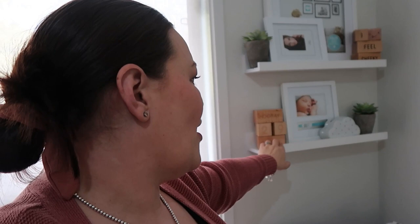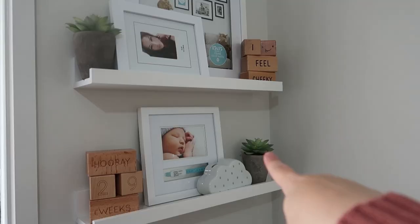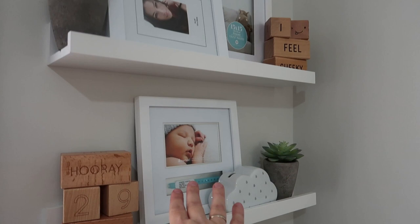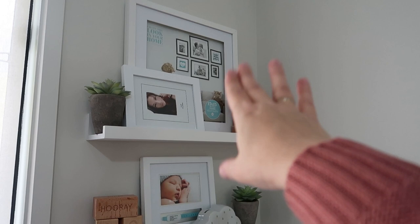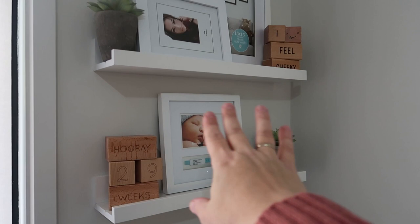The week blocks, which I intend to use for photos for the baby, they are from Kmart if you're looking for them. The plants were from Target at some point. Again, another pear head picture frame that matches the ones that Sam has in his room, and then a couple more frames. So that frame there, I intend to put baby's coming home from the hospital outfit in. I've done the exact same thing for Samuel, and then just a family picture, and then this one here will probably be a picture of the baby once it's born. So that is how that came together. I'm really happy with it.